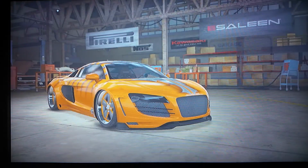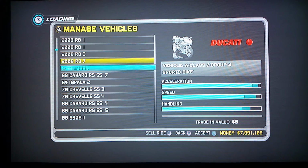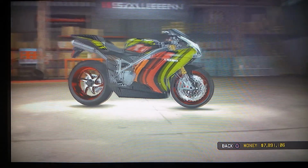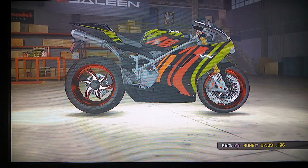Alright, next car. Or bike, my bad. Damn, we're at 8:38 and I'm only 5 cars in. I gotta kick ass here. I gotta move. This is an ugly bike I made. I don't like this either.